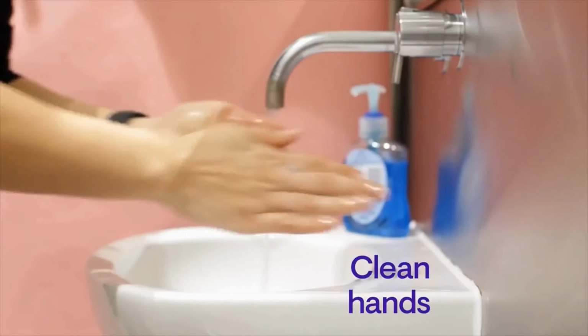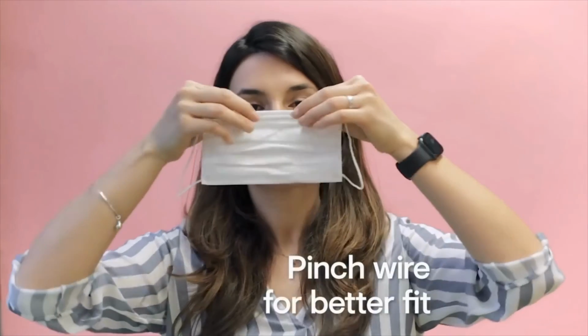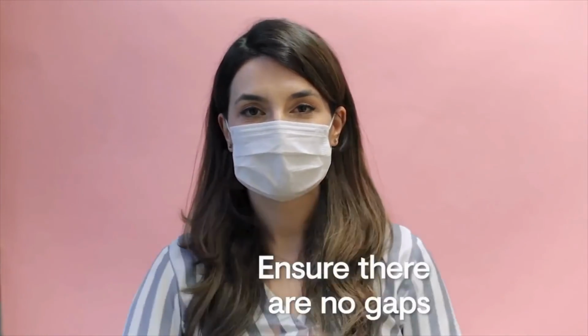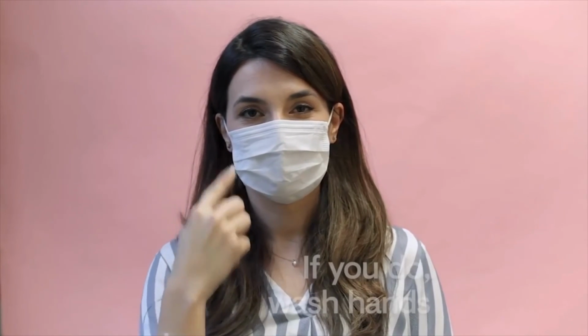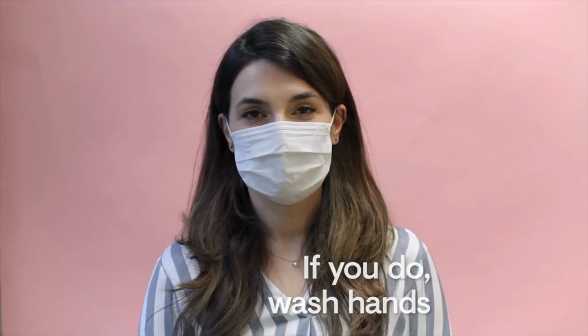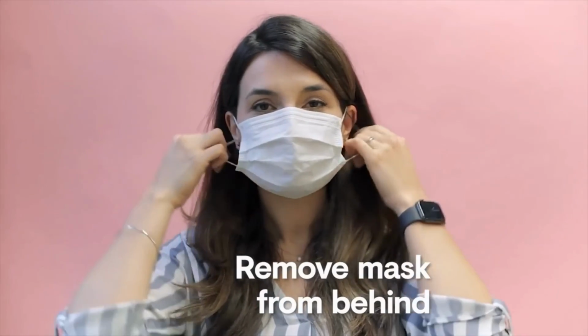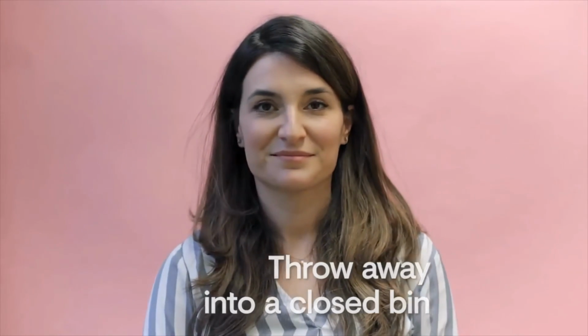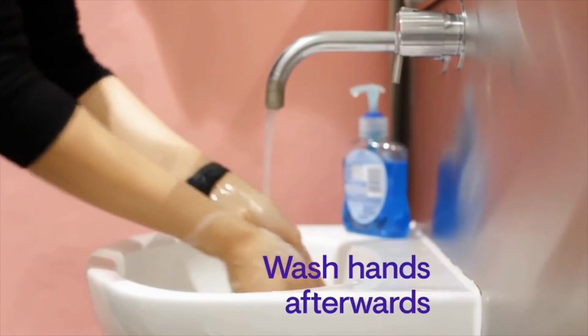Just follow these simple steps. Before putting it on, clean your hands. Pinch the wire at the top on the bridge of your nose, hook the elastics around your ears and make sure that your nose and mouth are well covered with no gaps. Try not to touch the mask. If you do, wash your hands straight away. When taking off your mask, remove it from behind. Don't touch the front of it and throw it away into a closed bin. Don't forget to wash your hands well straight after.